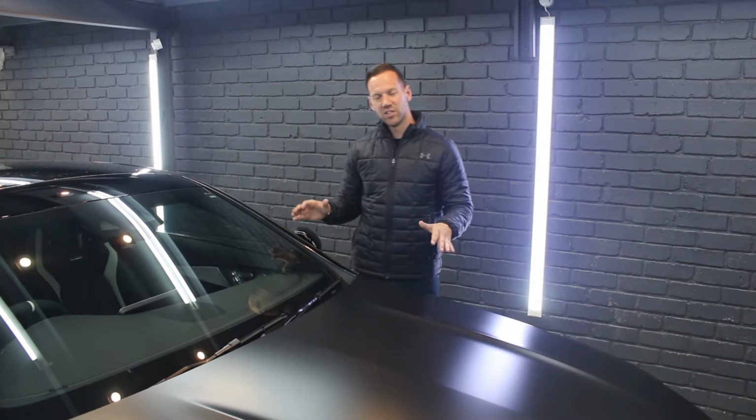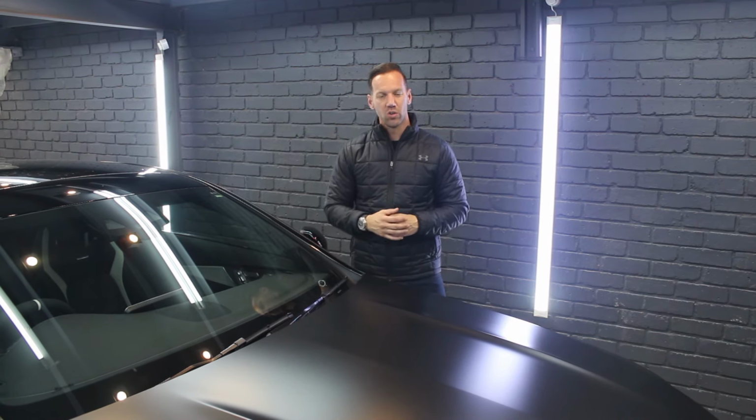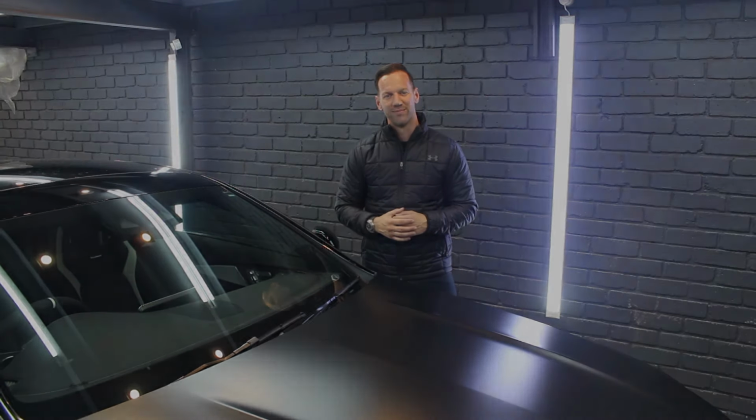Our PPF application is done. For the paintwork, we used our matte PPF. For all the gloss parts, we used our gloss normal PPF. We're now going to do the windscreen with our Stek Windscreen Protection Film.